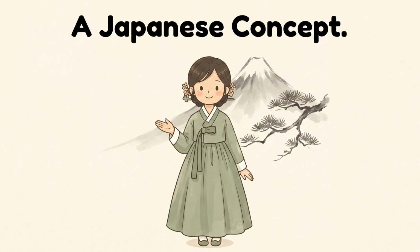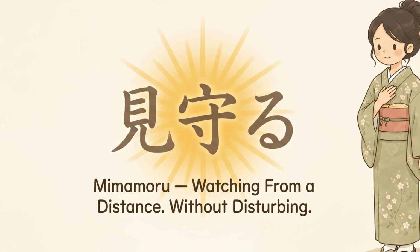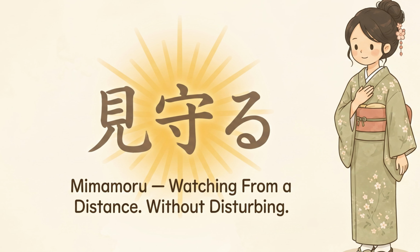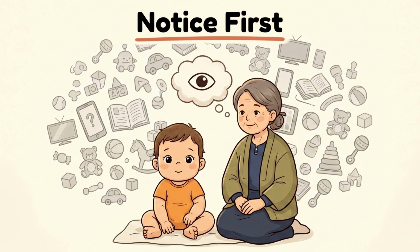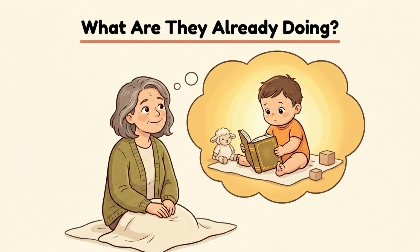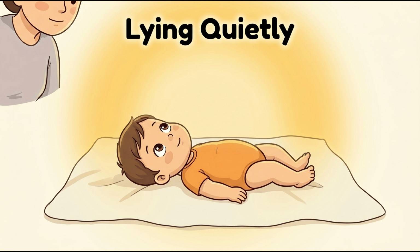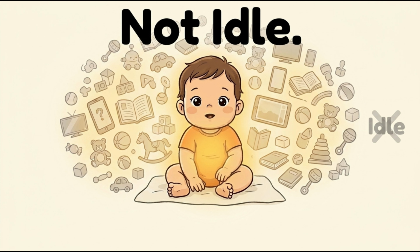The Japanese have a great concept of raising children that fits perfectly in this situation. It is mimamoru, which means simply keeping an eye on the child from a distance without disturbing them in their activities. Japanese parents or caregivers are taught to notice the child's inner state before engaging in any interaction with them. They don't think about how to get a response from the child, but rather, they think about, what is the child doing on his own right now that I don't need to poke my nose into? When a child stares at the ceiling, adhering to this mimamoru means that he is lying quietly. That is actually his main job right now. He is not sitting idly.